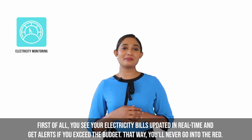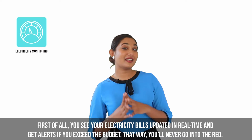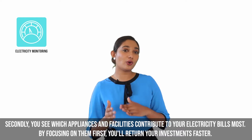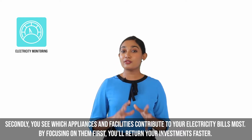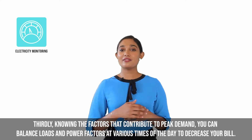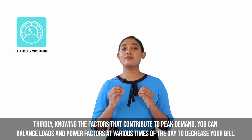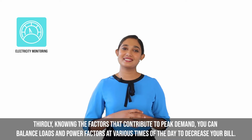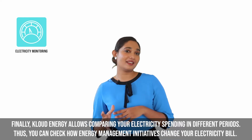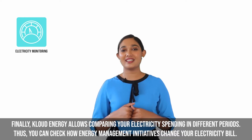First of all, your electricity bills are updated in real time and you get alerts if you exceed the budget. That way you'll never go into the red. Secondly, you can see which appliances and facilities contribute to your electricity bills most. By focusing on them first, you'll return your investments faster. Thirdly, knowing the factors that contribute to peak demands, you can balance loads and power factors at various times of day to decrease your bill. Finally, KLOUD Energy allows comparing your electricity spending in different periods. Thus, you can check how your energy management initiatives change your electricity bill.